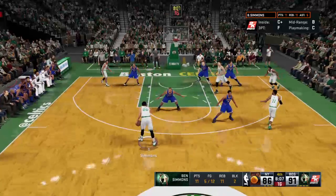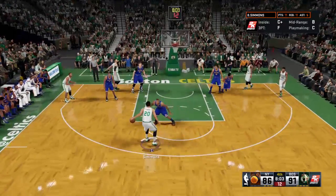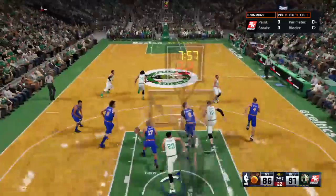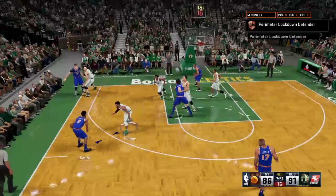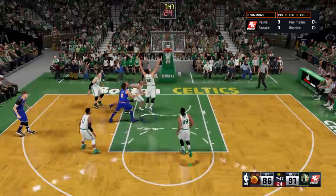Conley kicks to Simmons. It's rebounded by New York. Oh, nice play on D. Got that hand in the face and prevented him there from getting an easy look. Exactly. Alert and aware. Really reacted quickly to that shot attempt.